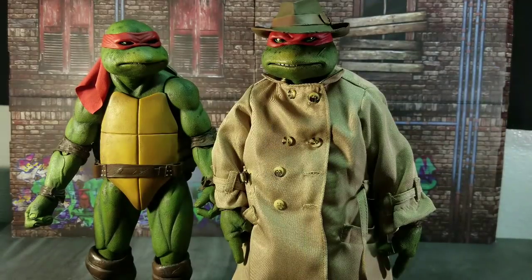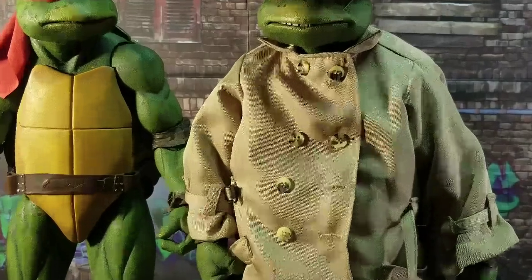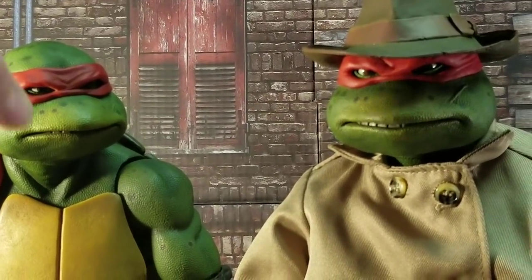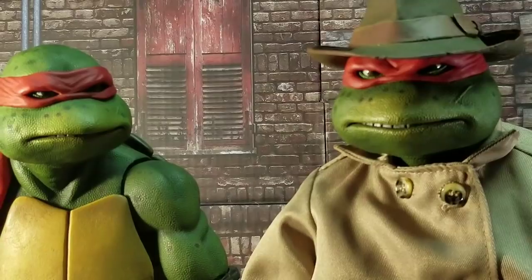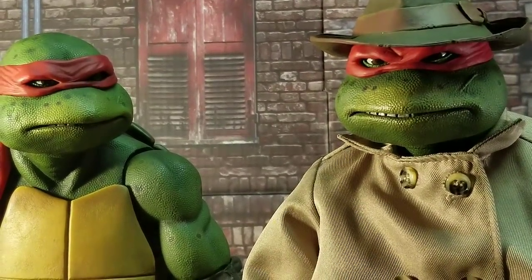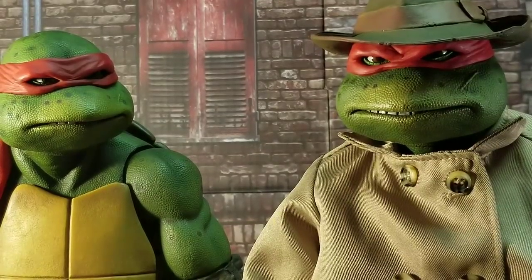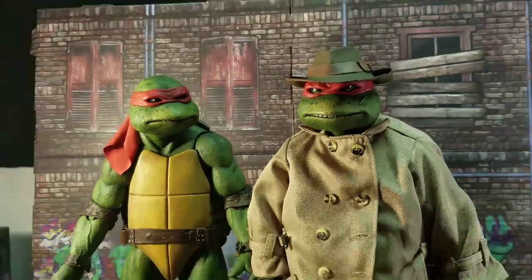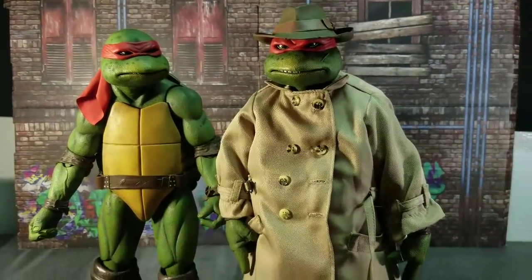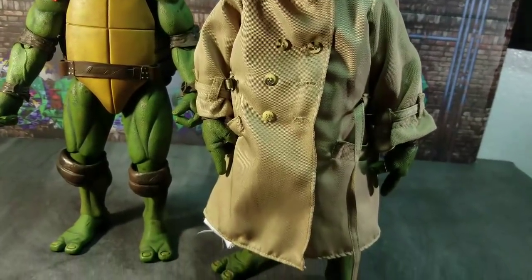Alright gang, for our size comparison, we have Raphael to, well, Raphael. Obviously, one's in a trench coat and one is not. So, here's the million-dollar question. Is it the same head sculpt or is it a different head sculpt? I can't tell. Part of me feels like it may be, but like I said, I'm not an expert here, so let me know in the comments below. As for how this guy fits in with all your other turtle action, obviously he's going to fit in nice. I mean, and plus he's in disguise, so that makes it even better.